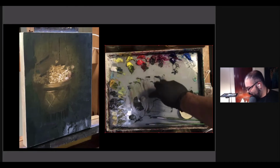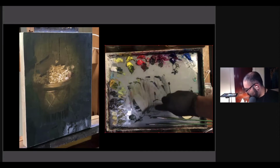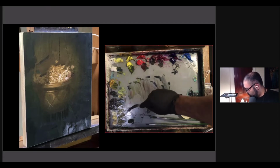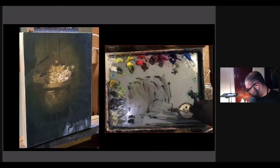So I like to mix it up and then just put it off to the side. That's great. I mean, the continuity and the harmonization, just because you're doing that with the same colors, keeps things close together. Right. Yeah, absolutely.